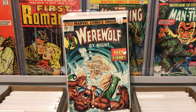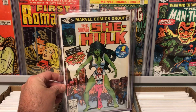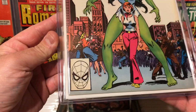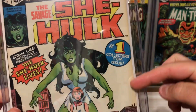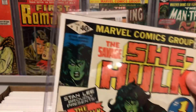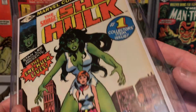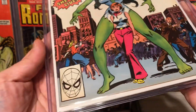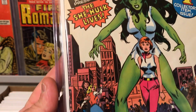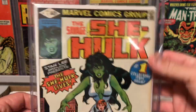I ended up buying a pretty awesome big key from this vendor as well, and I was really excited about this one. I got Savage She-Hulk number 1. Really nice looking book here. It does have some tanning along the edge, so that's pretty much what's bringing down the grade, but these corners are super sharp. Really nice looking book. I mean, it's overall a high-grade book. No spine ticks at all. Just some tanning, which there are ways to get that out.